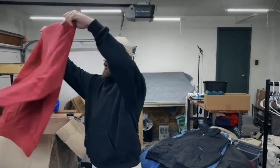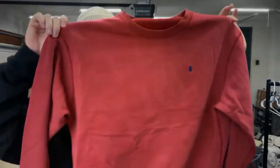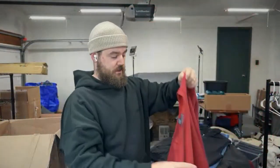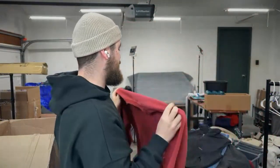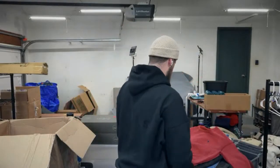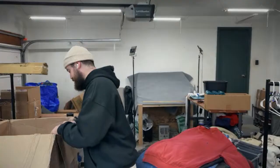I got a vintage Polo Ralph Lauren crew neck sweatshirt with a nice even fade on it. Might even try this one on for myself. Really cool. Slightly distressed, faded out Polo Ralph Lauren. The basic sweatshirts and stuff from Polo Ralph Lauren sell so well for me. I was just thrifting this morning. I paid $15 for a full zip because they sell so fast for good money.